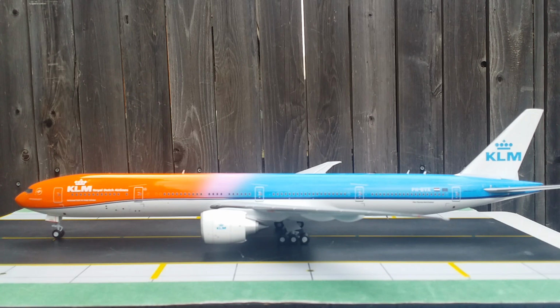Registration ship number, PH-BVA. If you didn't know, this aircraft is the only aircraft to wear the orange pride livery. On top of that, it is also the first of 14 Boeing 777-300ERs to enter KLM's fleet. The first test flight on this aircraft took place on January 24, 2008, and it was delivered to KLM Royal Dutch Airlines on February 12, 2008.